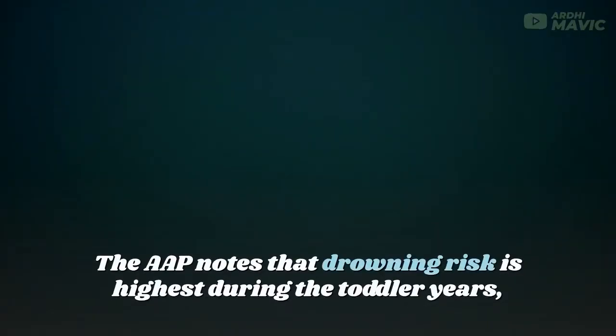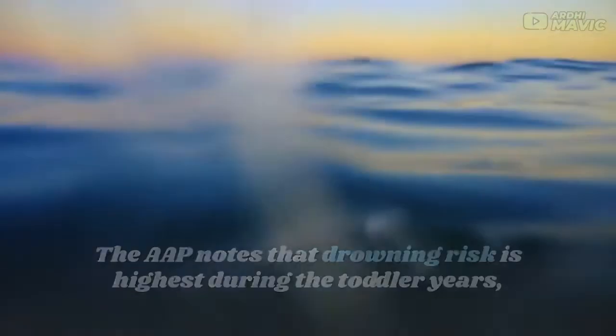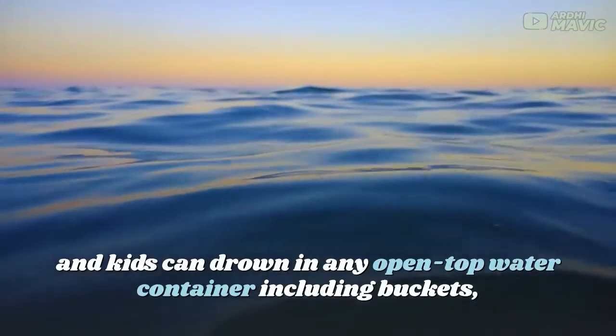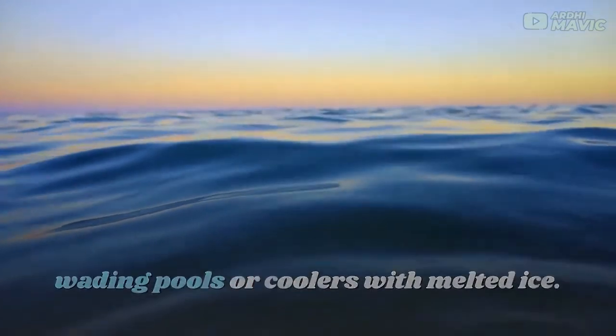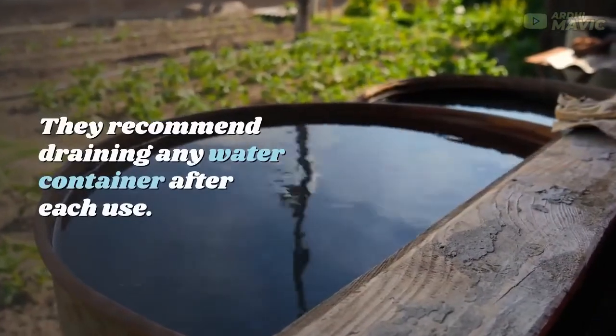The AAP notes that drowning risk is highest during the toddler years, and kids can drown in any open-top water container including buckets, wading pools or coolers with melted ice. They recommend draining any water container after each use.